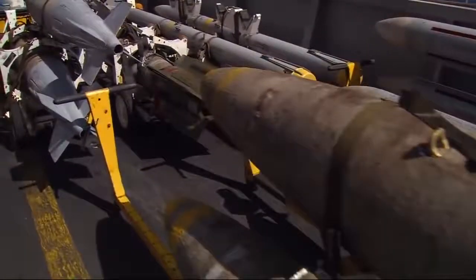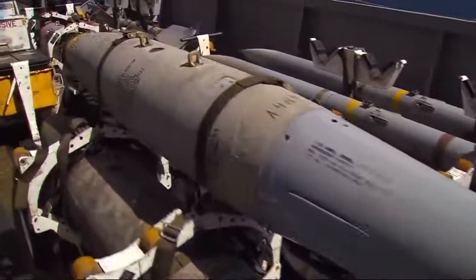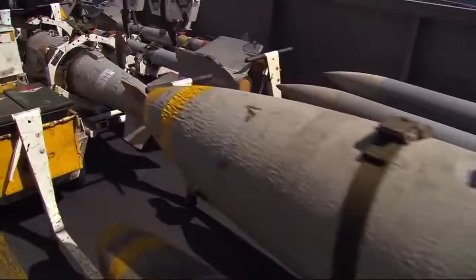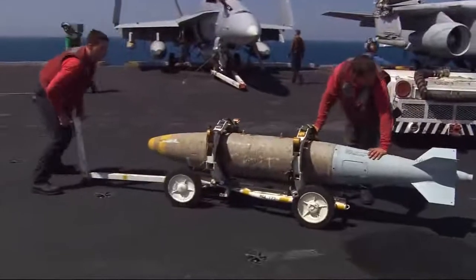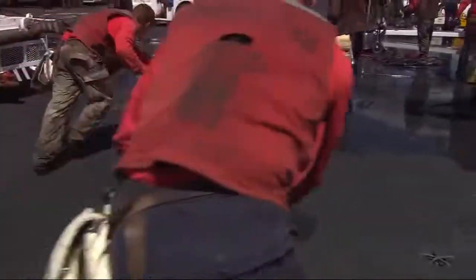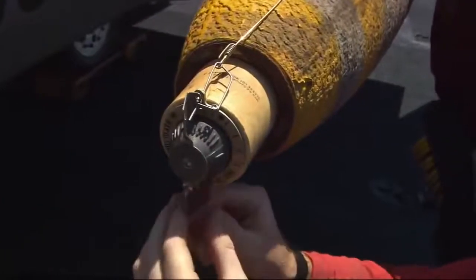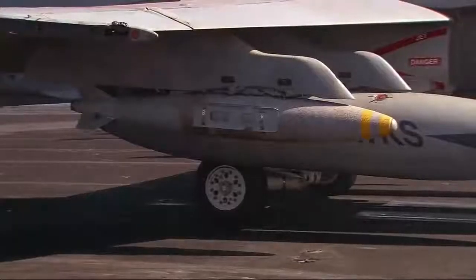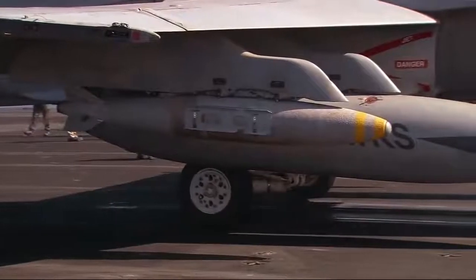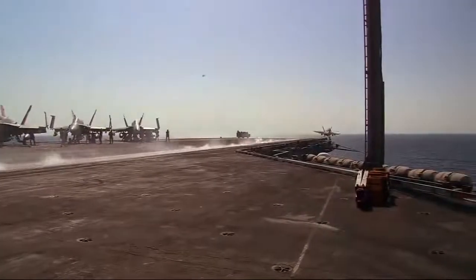In past carrier disasters, fires have ignited the aviation fuel, which then set off the bombs. Today's bombs have extra insulation so that they can withstand short periods of extreme heat or fire. The last step is to add the fuse. The final arming of the bomb takes place only after the plane takes off. From inside the FA-18 cockpit, pilots throw a switch, activating them.